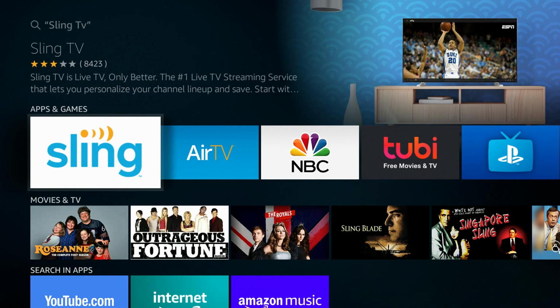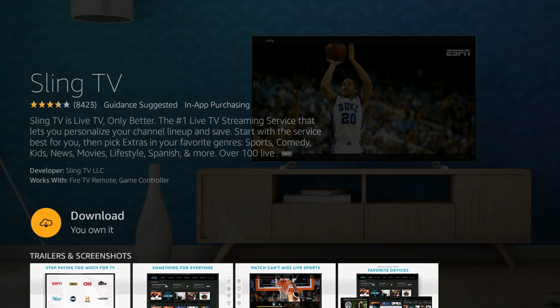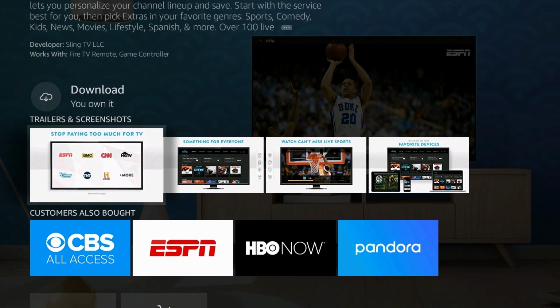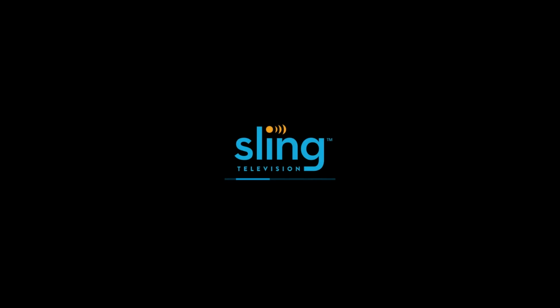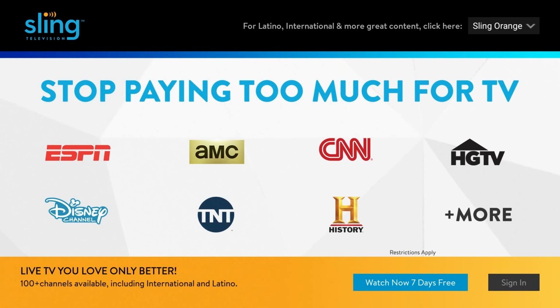It should then load up, and under apps and games you should see Sling TV as the first app there, and then you want to click on it. Once you do, you'll see one download option. If you just click your middle button on your Firestick remote, it'll go into a queue and start downloading. Alright, then it gets installed. We'll open this once it is done installing. Alright, so we're going to click on open. And there we have it. We have Sling TV loading up for the first time.